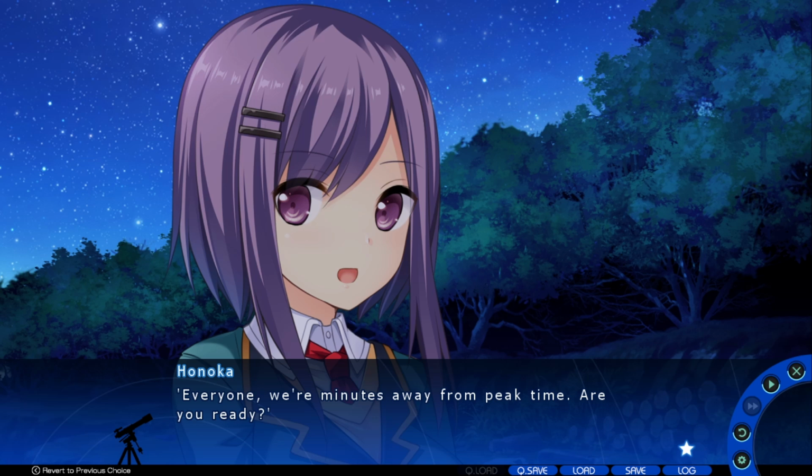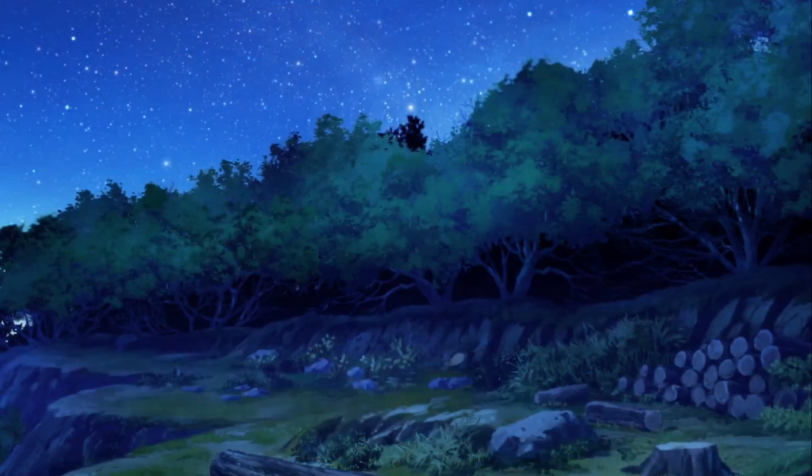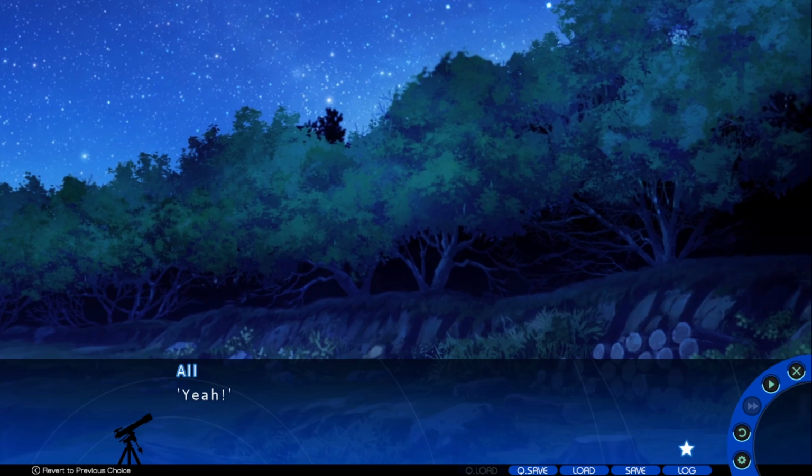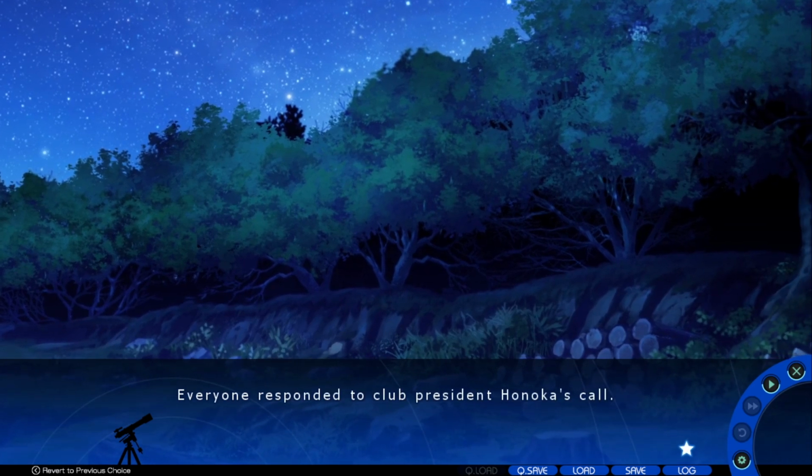We brought all the equipment with us as well. I wonder if Dobsonian is with us. And if the radio observation will go on. I mean, this one will probably go on as well. Would be cool to have all the equipment for. Anyway. Everyone responded to Club President Onoka's call.